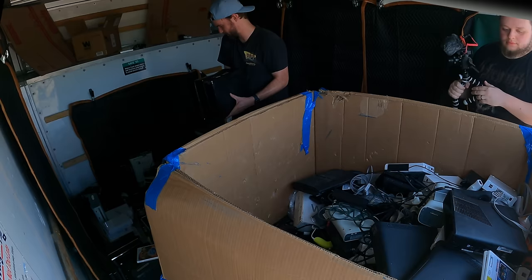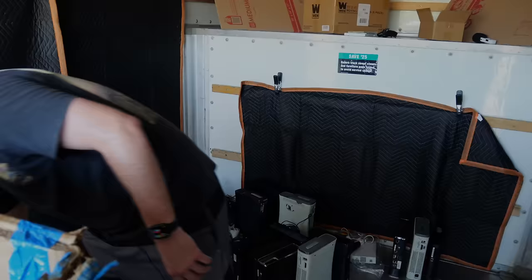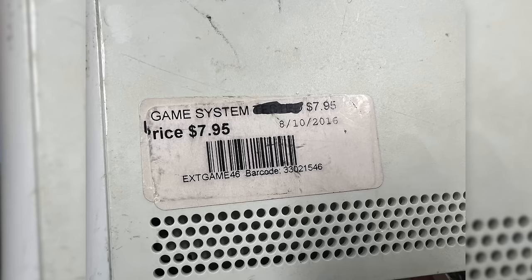Got a couple more 360s. One is a Slim, one is a Xenon, and we even got a Wi-Fi adapter that's worth like 20 bucks. Oh, it's not worth anything because it's broken. So many Wiis, guys. And then we have another 360 HD DVD player down there. I mean, they're not worth that much, and honestly, they're probably broken, but well, this thing sold for 8 bucks at one point back in 2016.